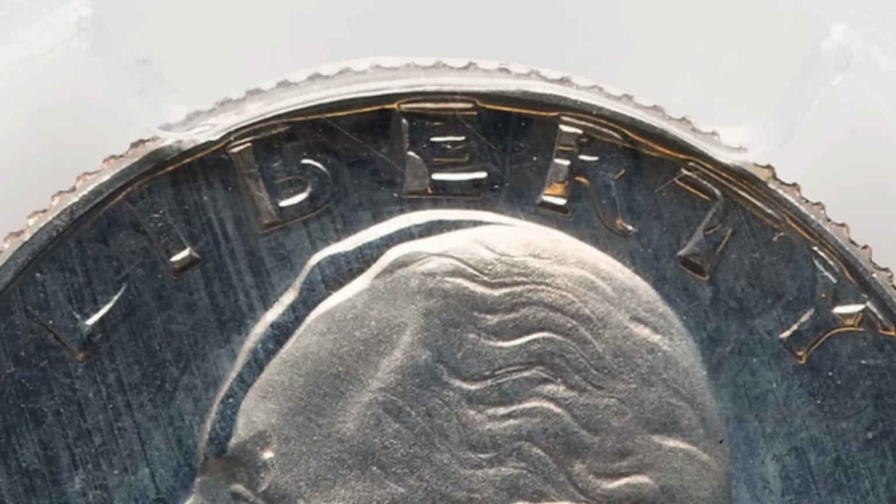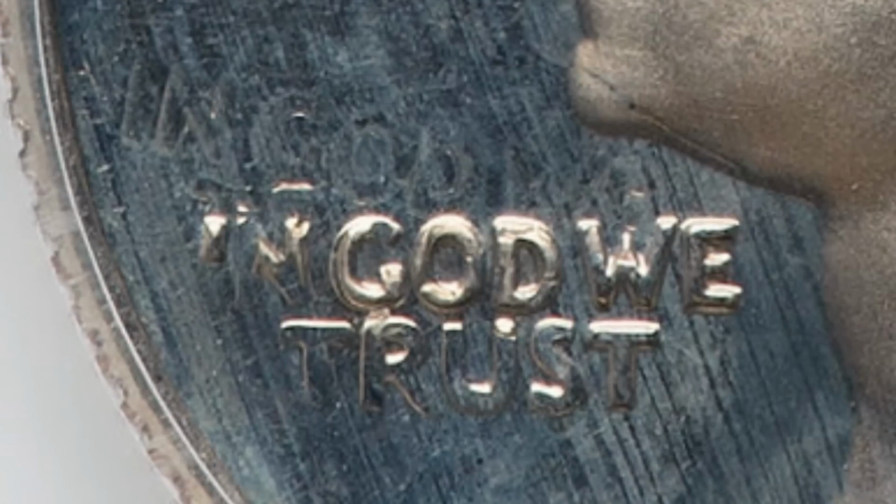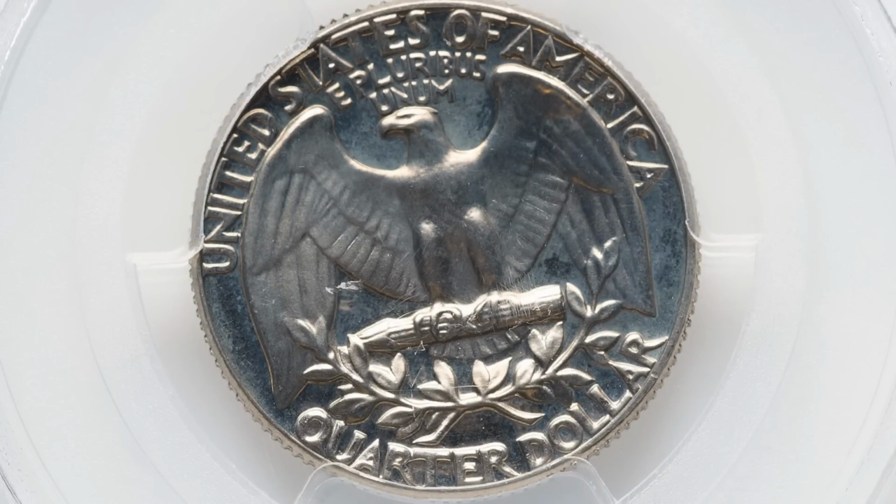This is also a proof coin, a 1970 S mint mark proof quarter. Again, you see the double strike, very obvious. That's why you should always inspect your proof coin sets as well. This would have been in a 1970 proof coin set. If you find any mint errors on your proof coins, in your proof coin sets, they can be valuable. This quarter sold for over $700 at auction.